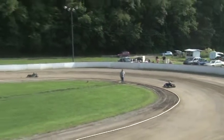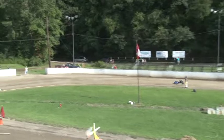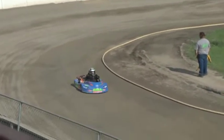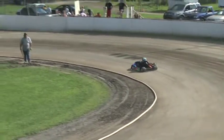Watson sets it off of quarter number 2. Hall trying to chase him down, working the inside of the speedway. Halfway, 5 down, 5 to go for your junior novice main event here on a Sunday afternoon at the Champion Speedway.